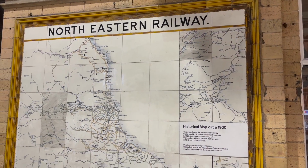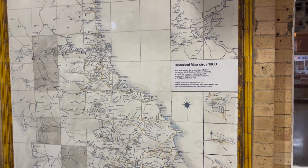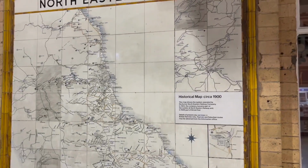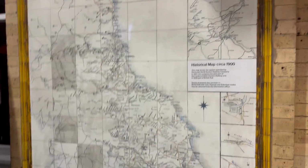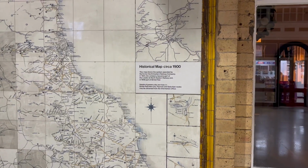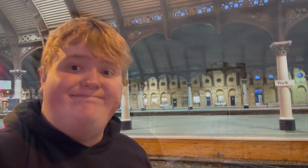Here's something pretty cool. An old map of the North Eastern Railway that has been preserved here at York Station, because I'm assuming the North Eastern Railway was the original railway company that came through here. So you can see they're pretty powerful. Apparently it dates from 1900. Anyway, that's going to be the end of this first little adventure in York. I'll hopefully see you tomorrow for another one.